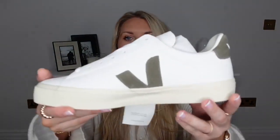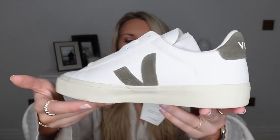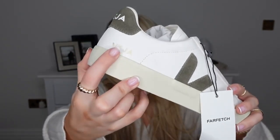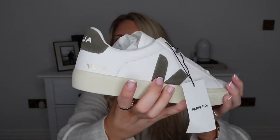But I decided to pick up another pair, this time in the khaki. Green is another color that I've been wearing a lot of lately. So yeah, I decided to pick up the green version as well. It's got the little Veja gold on the side there and the standard kind of V shape. I just love Veja trainers.